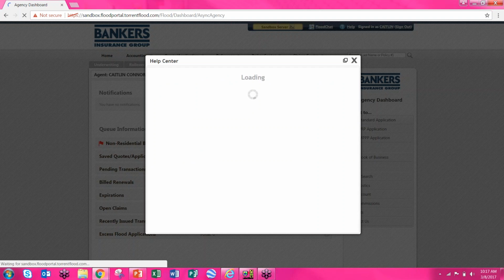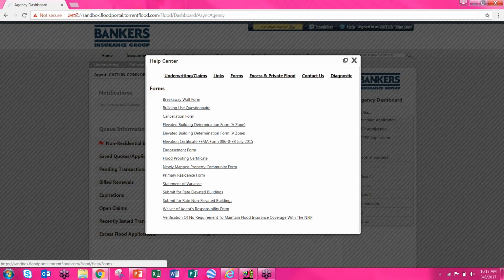The next section is forms. Forms is a very important section. Anytime we do a policy in our house and we request additional information from you, you are able to access most of the documents that we ask for here. Also here you have access to your cancellation form, your primary residency form, endorsement forms, and also the new cancel form from FEMA. It's called a CN12 in the office, but it's the verification of no requirement to maintain flood insurance coverage with the NFIP. This will tell you the flood reasons that are required to have this form, because the insured has to select it and sign it, and this does have to accompany the actual cancellation form itself. So any forms that we request regarding new business or endorsements, you'll normally find here.